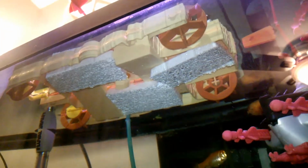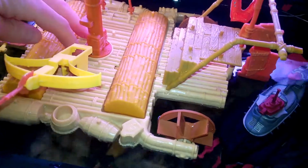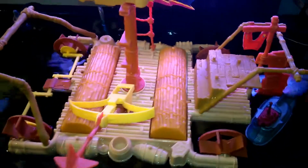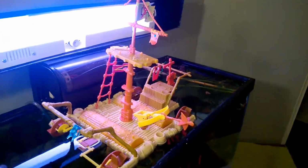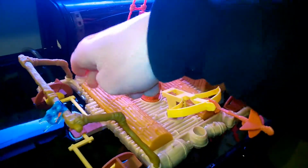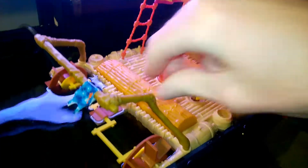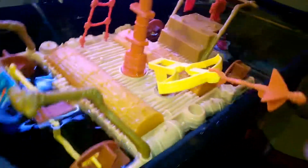So now I added styrofoam underneath to give it some more buoyancy. Yeah, it's definitely firmer now. I can't believe I'm going to all these extremes for a 20-plus year old toy. But this is what I enjoy doing, people. These still work pretty good with the styrofoam. Let's give these a test, the paddle wheels. Yep.